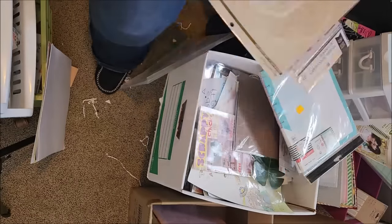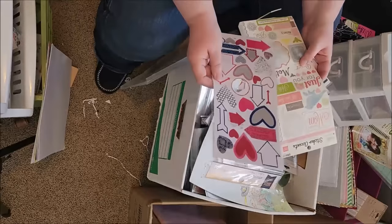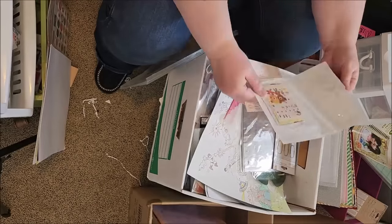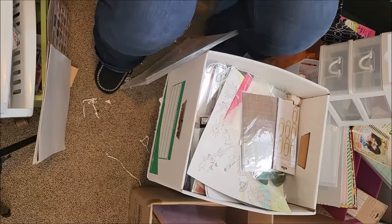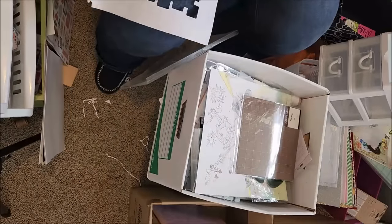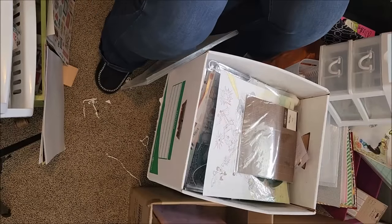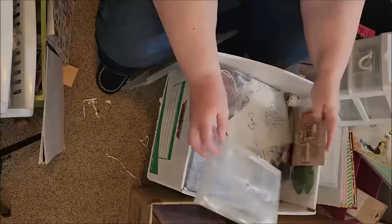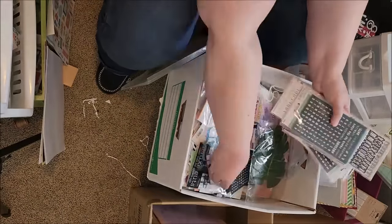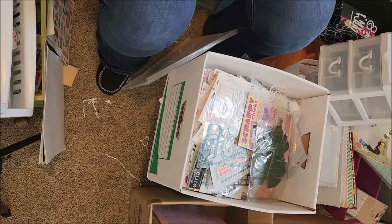I've got some sheets that go in a planner that I have. I'm not sure if I want to keep the planner or not, but I thought I'd at least keep them together. So if I let them go, they can all go together. I've got lots of die cuts, envelopes, more envelopes, some transparent embellishments, more alphabets.